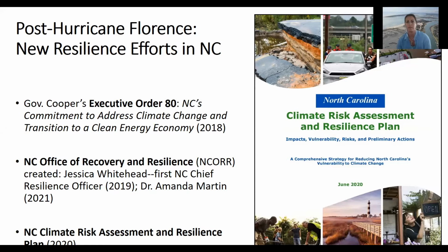So at the end of October 2018, North Carolina Governor Roy Cooper issued Executive Order 80, which is North Carolina's commitment to address climate change and transition to a clean energy economy. You can see in this list that EO 80 includes goals like reducing greenhouse gas emissions to 40% below 2005 levels by 2025, integrating climate change mitigation and adaptation practices into all our cabinet agencies, and also developing a climate risk assessment and resilience plan.